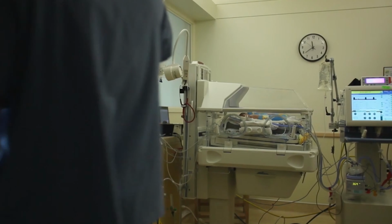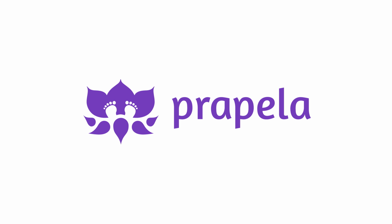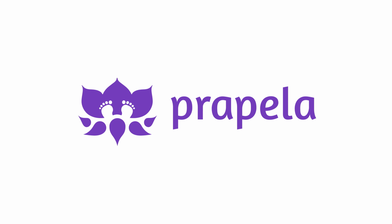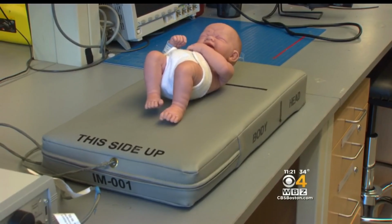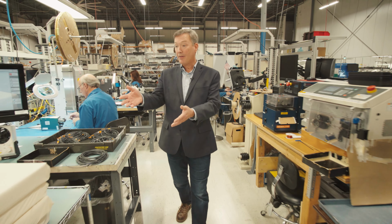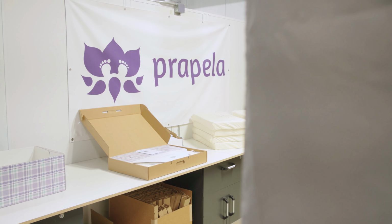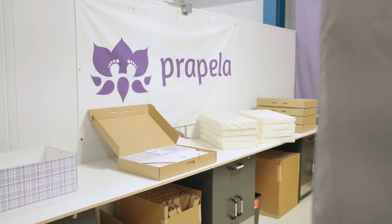This same platform technology has been integrated into baby mattresses by Propella, another Wyss startup, to improve breathing in infants who suffer from apnea of prematurity or in opioid-exposed newborns. Propella has already received 2 FDA fast-track breakthrough device designations for their product.